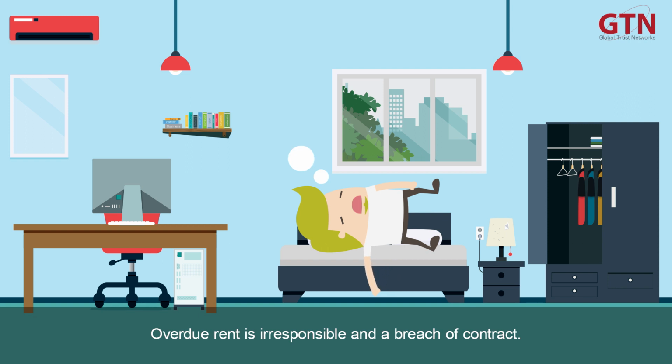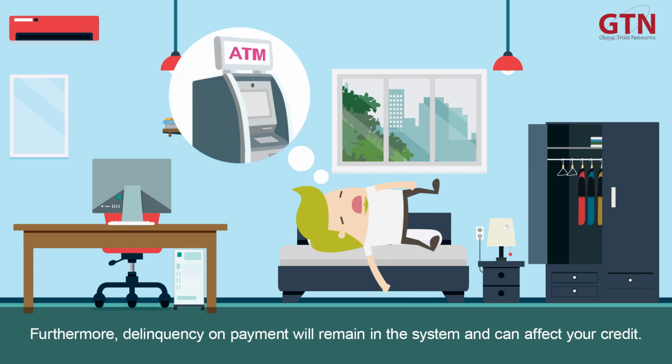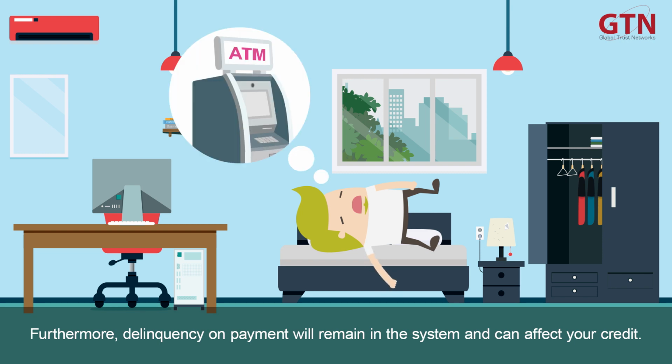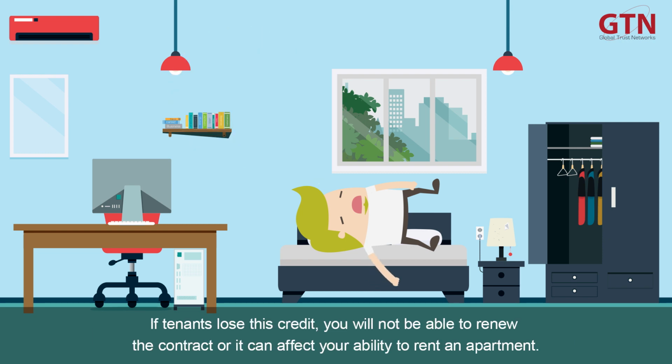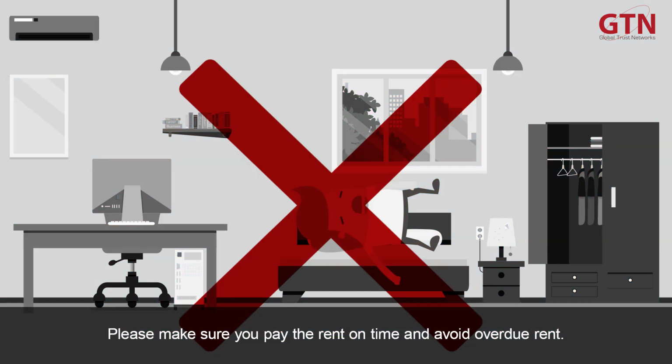Overdue rent is irresponsible and a breach of contract. Furthermore, delinquency on payment will remain in the system and can affect your credit. If tenants lose this credit, you will not be able to renew the contract, or it can affect your ability to rent an apartment. Please make sure you pay the rent on time and avoid overdue rent.